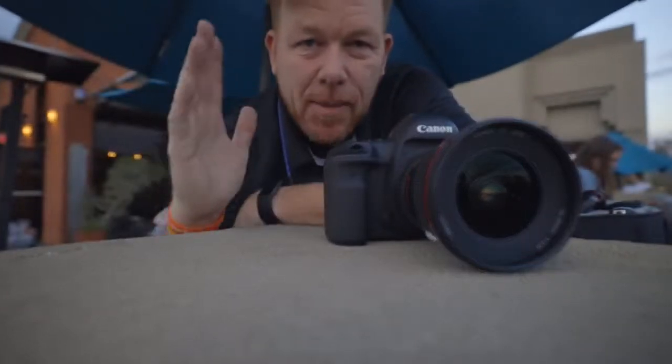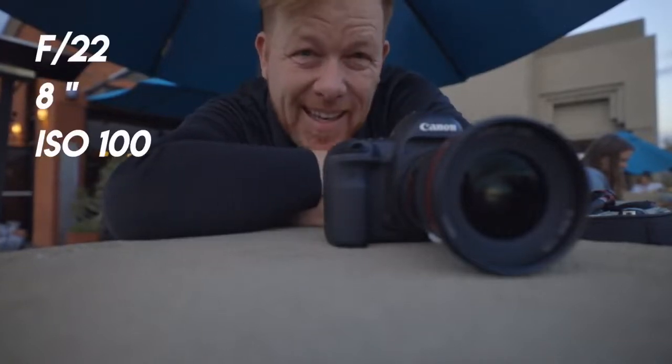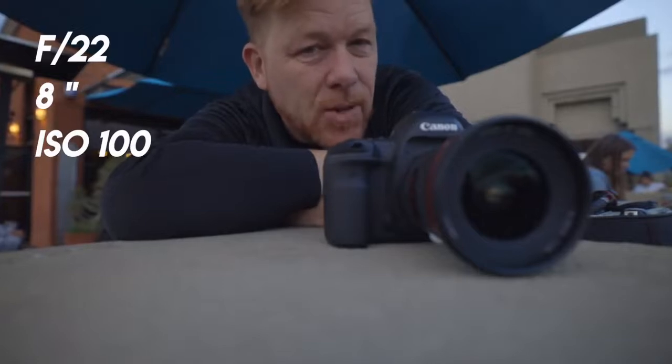All right, so I came up to the rooftop of, I think it's Native Sun Ale House, and we're doing the shootout up here with the landscape or cityscape. I have the Tiffen filter on, and so this exposure is 8 seconds, f/22, ISO 100.